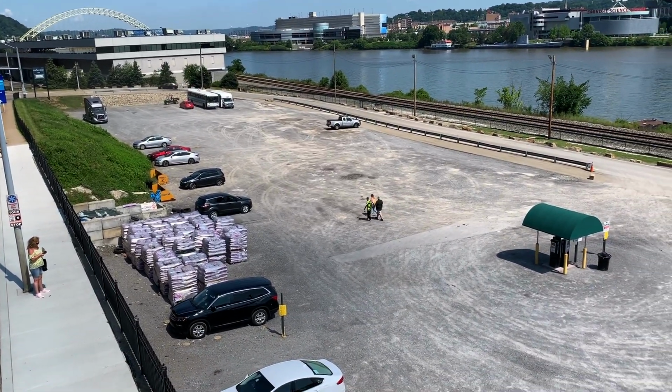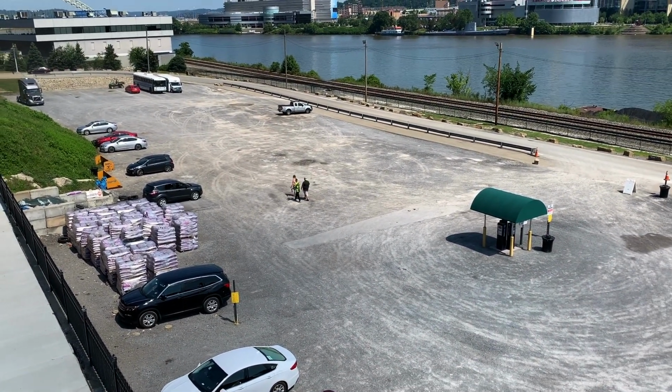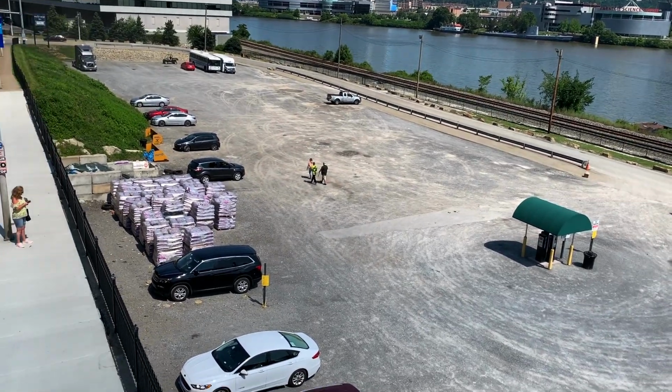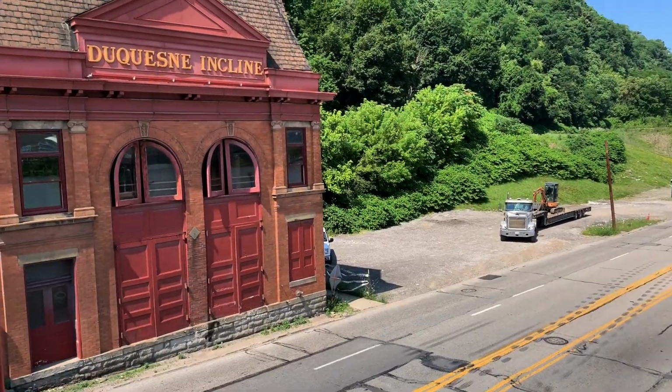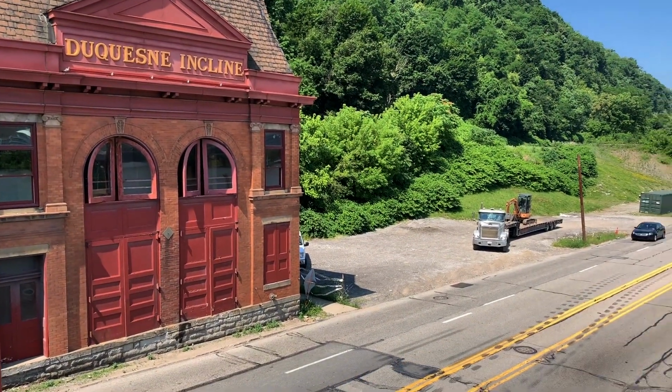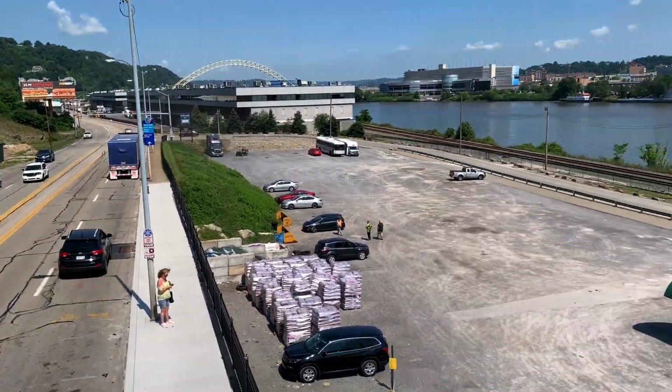Heads up, parking's a little bit steep at $10, so it might make sense to Uber from wherever you're staying, but this is the parking lot you want to park at. You get into it from the light down there. If you're looking at it, so GPS, lower station, turn at the light over there, and park down here.